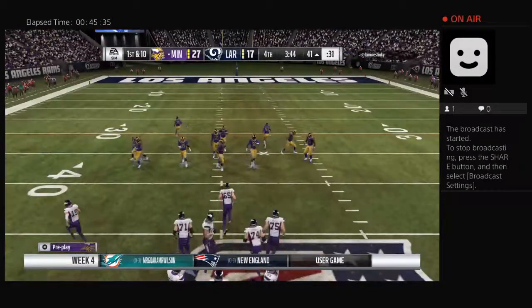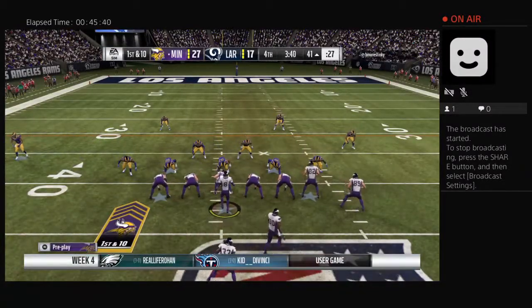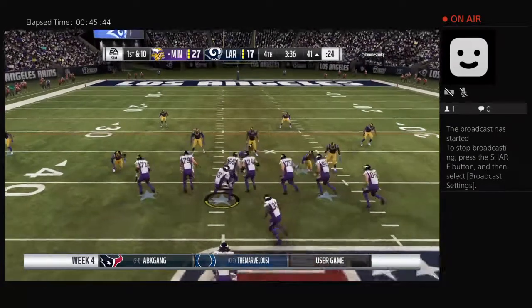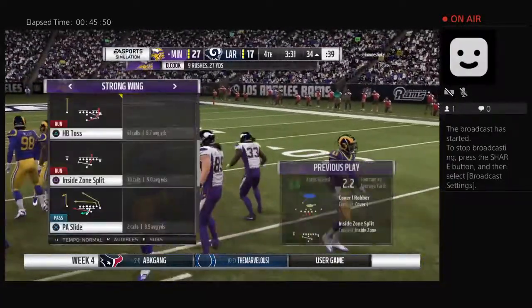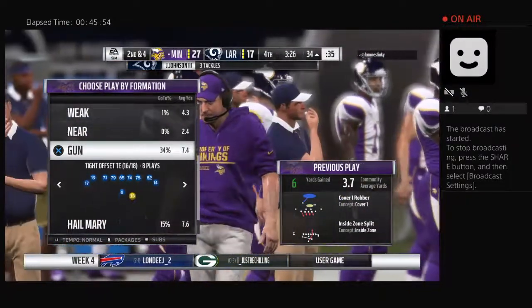So the big play gets him across midfield now for 1st and 10. Handoff comes to Cook. And he's going to fight his way forward here for a modest gain. It's a 6-yard pickup, and it gets him to 2nd and 4.